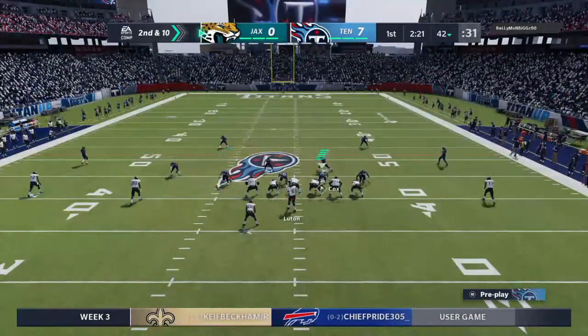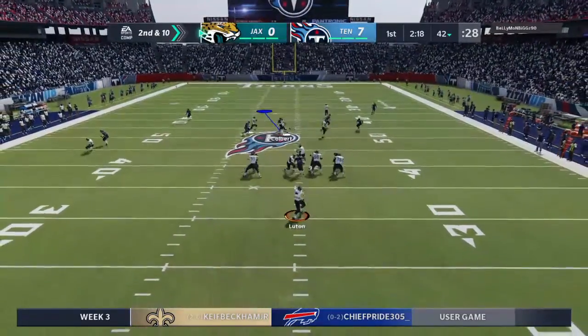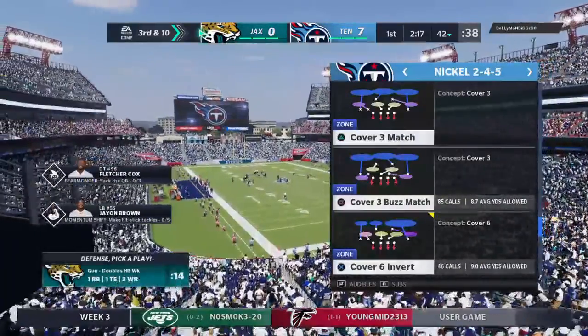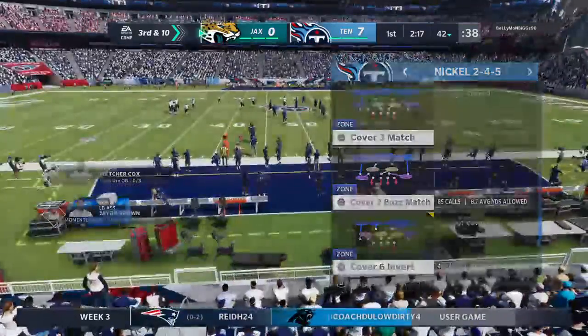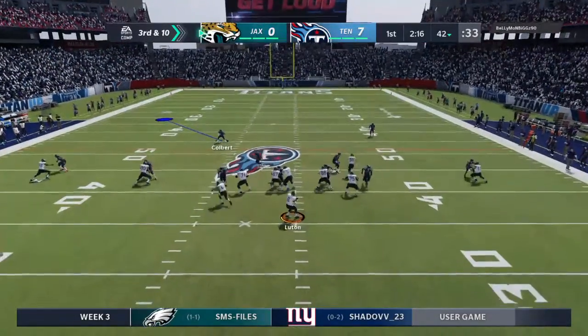Ball on the 42 as they come up 2nd and 10. Luton going to pass it out of the shotgun. And this one incomplete. Too much contact to hold on to that one, and it's 3rd down. That's what you're going to need to do against those big receivers. You got to get in there and get physical with them. That time he got in close, got in tight, and knocked the ball away.